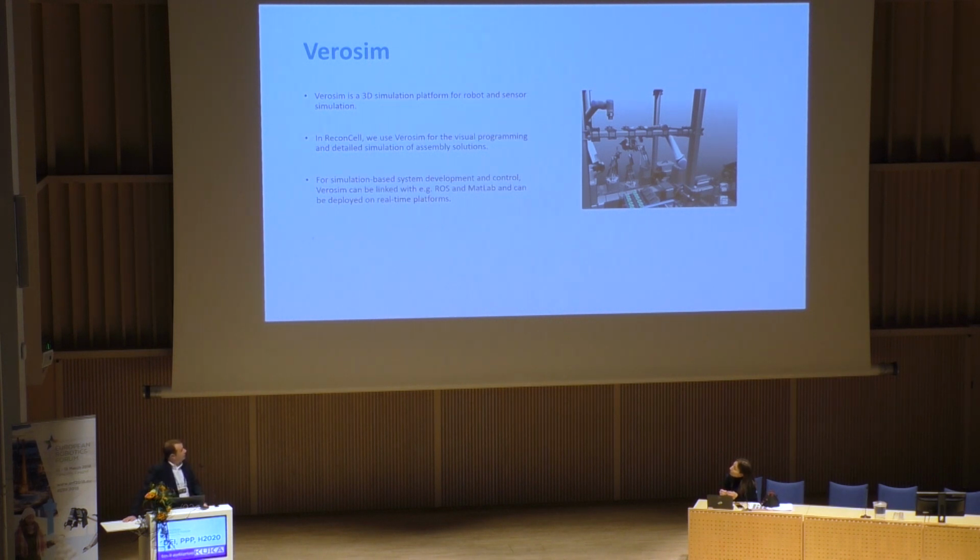And we invite you to have a look at the Verosim system as well, and also to explore it together with us. We have various possibilities to link to existing systems, for example MATLAB or ROS, so it's also an alternative to Gazebo. It can handle quite complex scenarios, and you can ramp it down to real-time control environments. So it's running on QNX if you need real-time control.